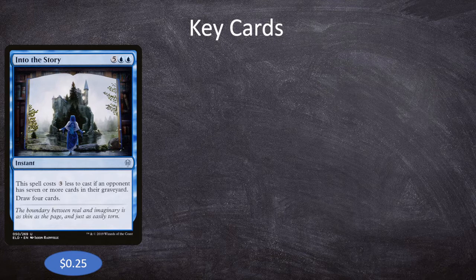We have a ton of little flash creatures, a ton of instant speed interaction, and a ton of artifacts and creatures that can be activated for mana at instant speed. So being able to hold up interaction, and then if we don't need to use it, flash this in at the end of turn, draw 4 cards, refill our hand, and keep the threats coming. So Into the Story plays perfectly with what we're trying to do, and it's probably one of the best card draw spells we can get if we're in a dedicated mill deck.